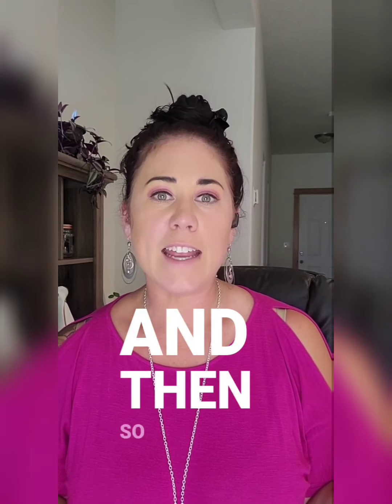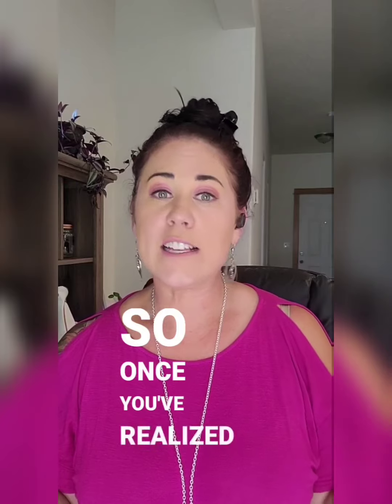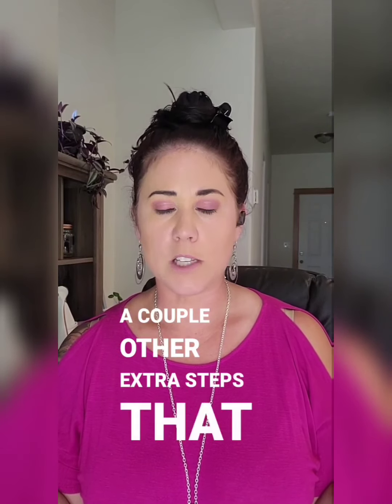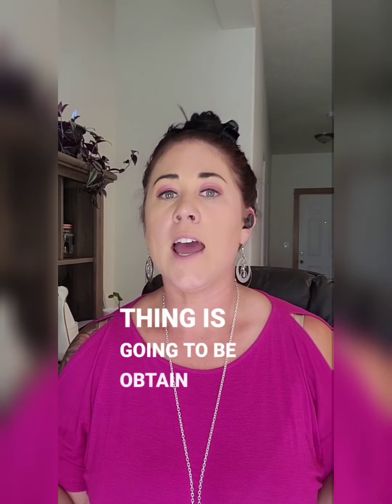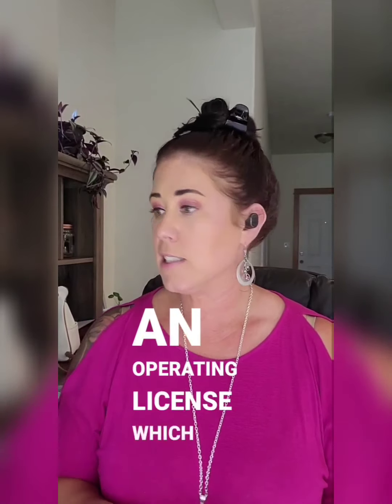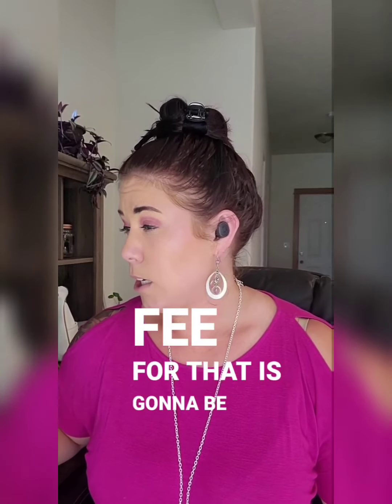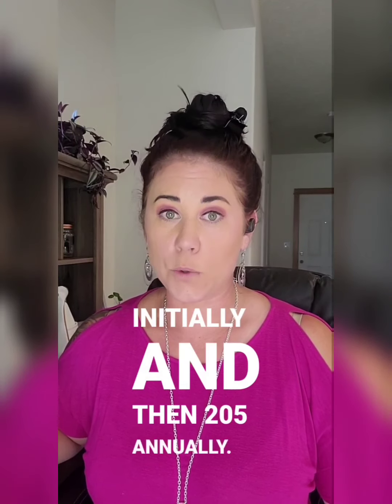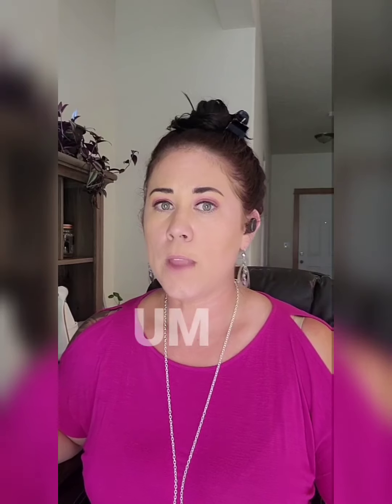Once you realize that's okay, we're all good there, then there's a couple other extra steps that you need to take. The first thing is going to be obtaining an operating license, which the fee for that is going to be $280 initially, and then $205 annually. You do need to renew it annually.